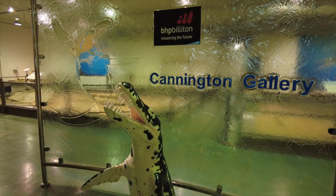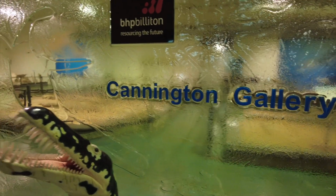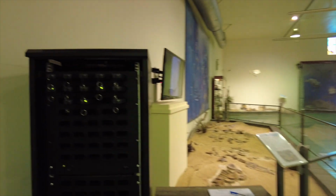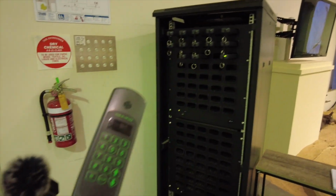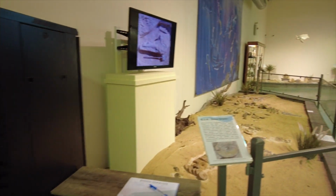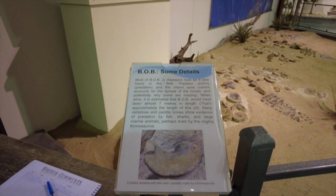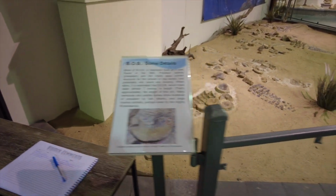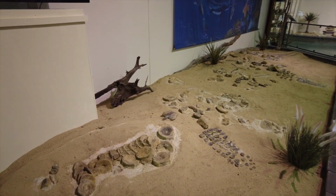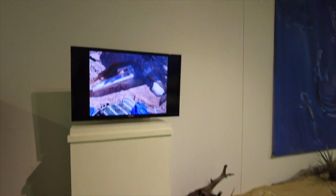So we've come into the gallery part. I'm sorry if it echoes in here, but that's just the way it is. We were given one of these little hand sticks. You type the number in and listen to what it's about. They give you a whole heap of information. There's little rocks on the ground with the numbers. Type the number in and it gives you the information. They have a movie to start with.